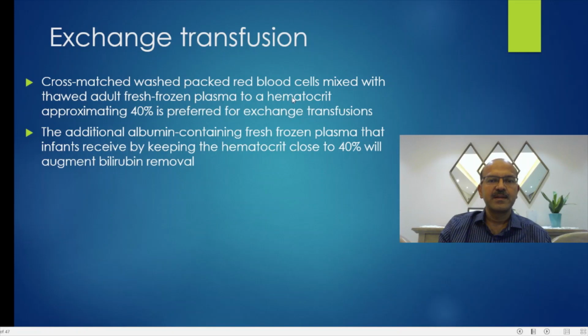Cross-matched washed packed red blood cells mixed with thawed fresh frozen plasma. So the blood group you choose depends on the condition you're treating, and the hematocrit approaching 40% is preferred, as we discussed earlier. The additional albumin containing fresh frozen plasma will help in keeping the hematocrit close to 40% and also augment the bilirubin removal.